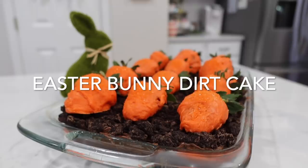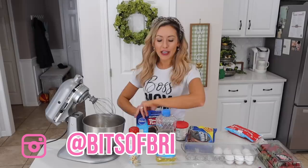Now let's get cooking. Time for my Easter Bunny dirt cake recipe. Okay, so the first treat that I'm going to be making with you guys is called an Easter dirt cake. It's really cute. It looks like a garden with carrots in it. I saw this on Pinterest, so we're gonna make it together.